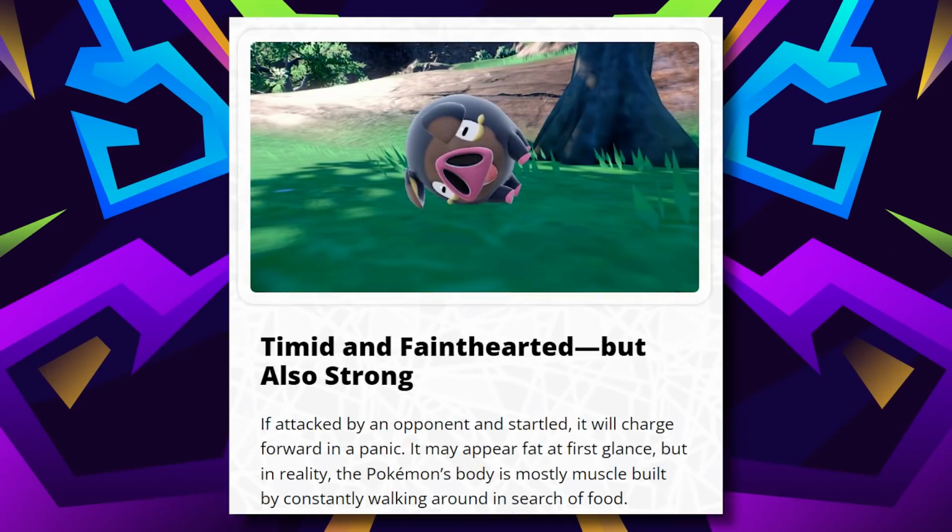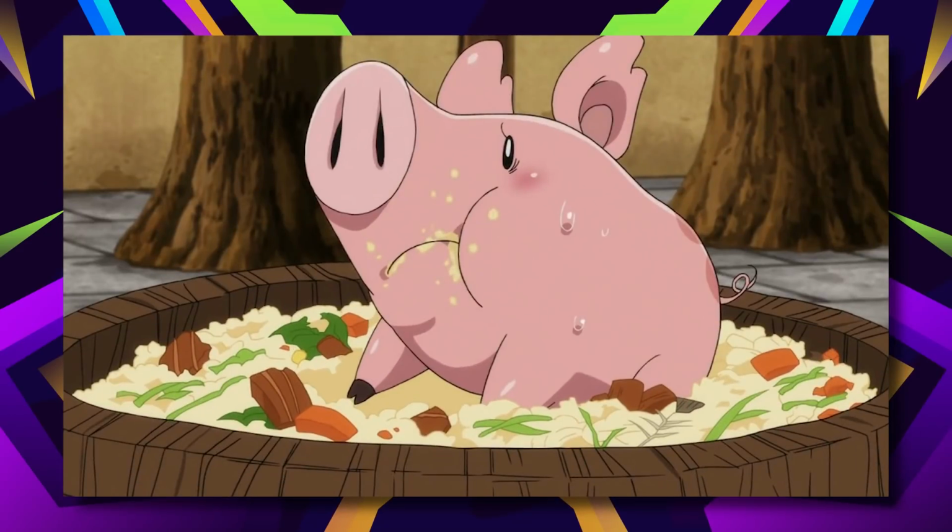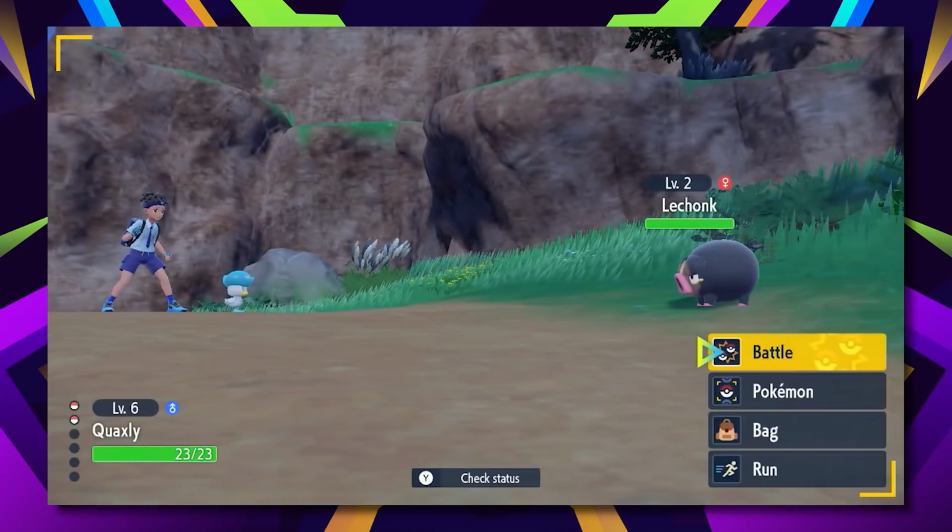It appears to be fat, but it is mostly muscle from walking around in its search for food. Perhaps this thing will evolve into a really powerful boar/warthog. It also reminds me a lot of Hawk from 7 Deadly Sins. We get a look at the UI, which is condensed, but also pretty nice compared to what we got in both Sword and Shield and BDSP.